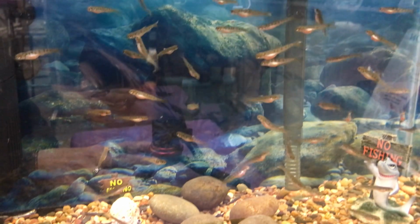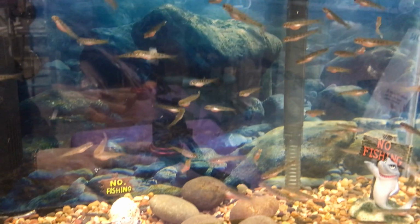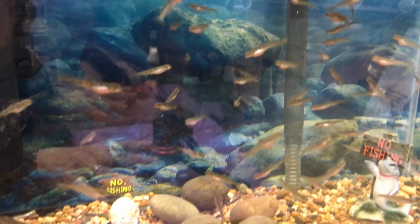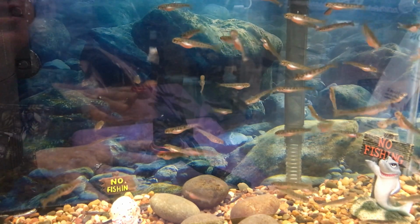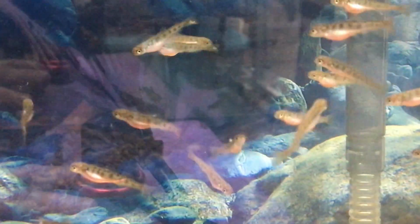with my turkey baster. I don't think there's a lot more to report today. Things are going along swimmingly. And look at their spots. Do you see all their spots? Do you see their fins?